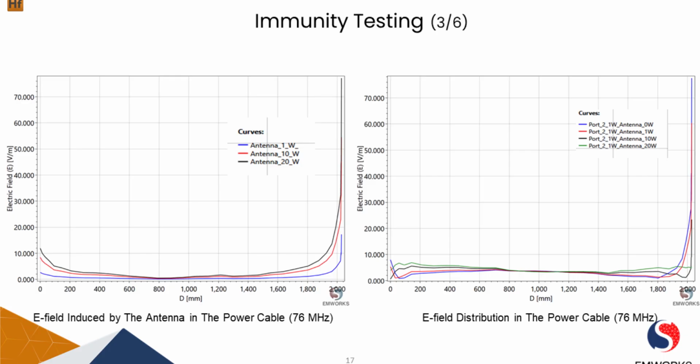Let us now see what would happen to the field distribution at the resonant frequency of 76 MHz. At resonance, the power cables function as unintentional antennas, receiving increased EM radiation compared to 20 MHz. This induced voltage causes a clear shift in the E field distribution, as we can see on the right.